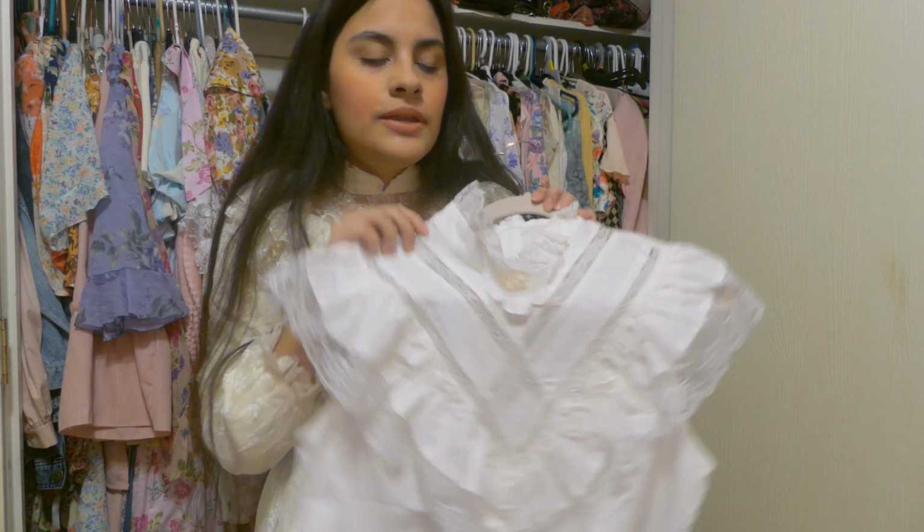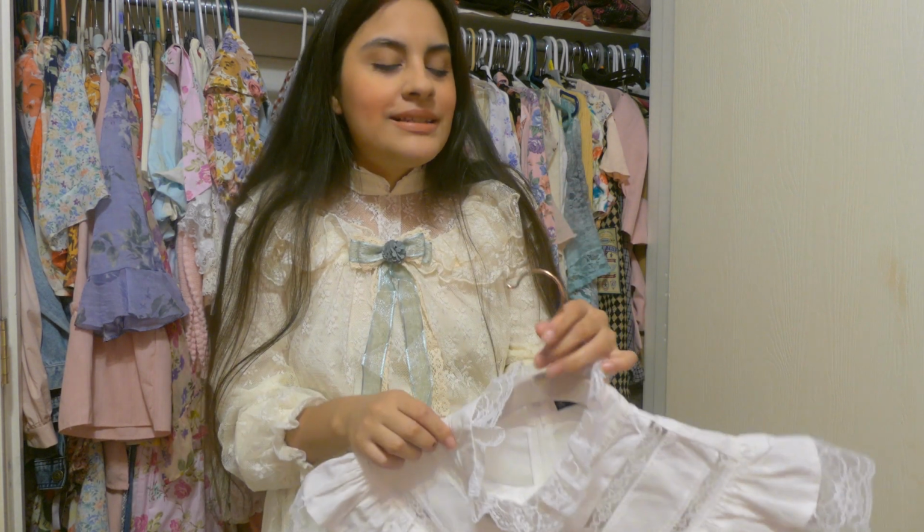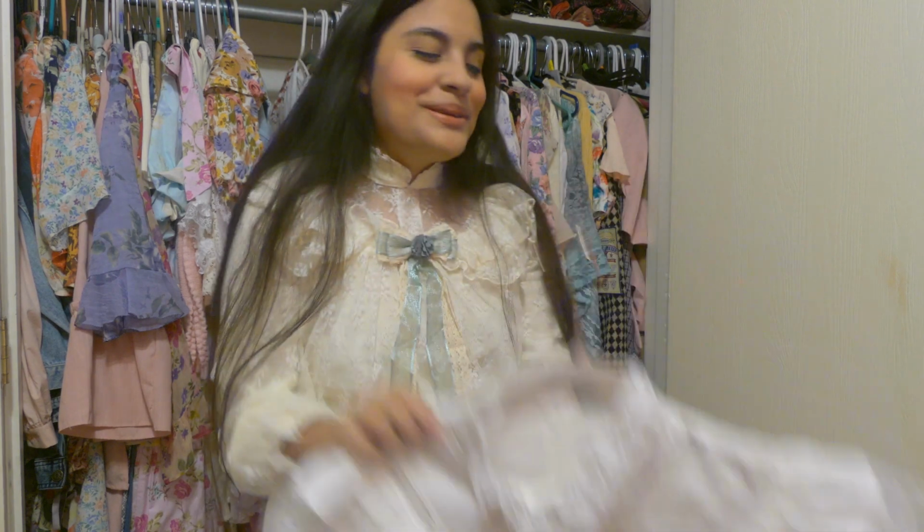I just love that. It just reminded me of Winnipeg from Talk Everlasting. This would be something that I think she would wear. I don't know, I just think it's really pretty.